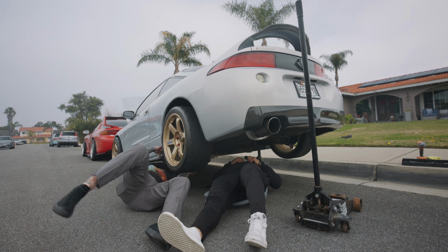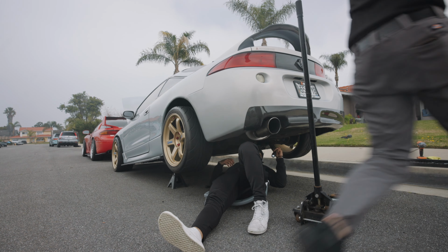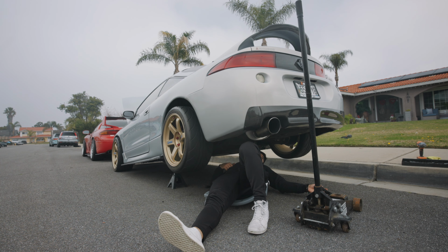Yeah, this goes up and over. It's all one solid piece. What if we disconnect the drive shaft? Oh, well, yeah, you can do that. Well, I mean, what would be easier? Because if we have to drop the diff. Taking the drive shaft out, that's the only way we're gonna get that cover out. Yeah, that's crazy. It's been that long. It's a lot of work, but you gotta do it.